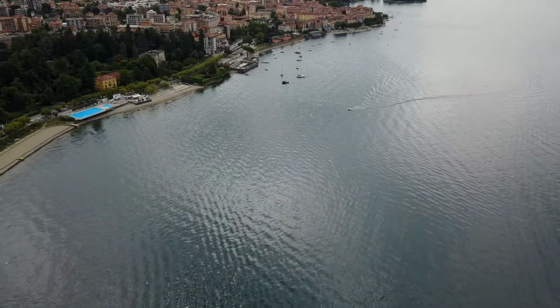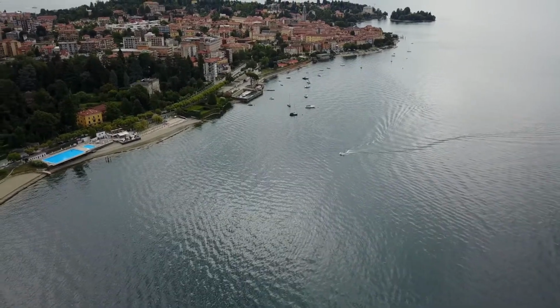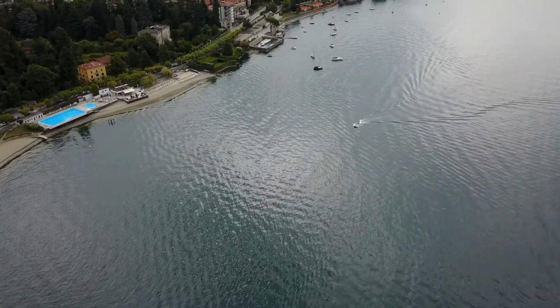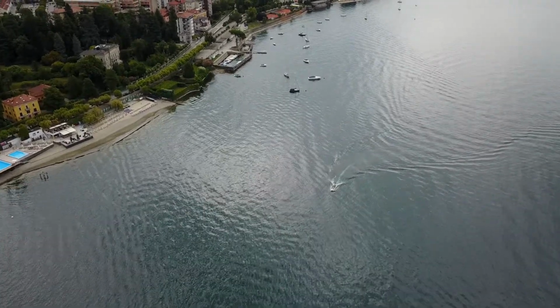Another negative, the controller at first was kind of tedious to put my phone in there, but now I'm used to it, and I fly a lot. I fly the Mavic a lot. I fly all the drones in kind of like a circuit, and anyway, the Mavic is hard to beat.